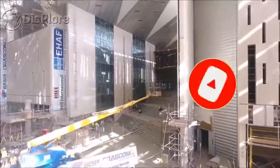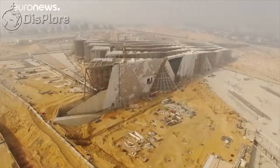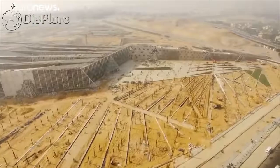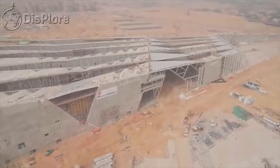Egypt is one of the countries which historically and architecturally is a wonder, with unique structures and cultures such as the Great Pyramids of Giza. When has Egypt ever done anything on a small scale? Hence, today we are looking at Egypt's new grand project, the Grand Egyptian Museum, which is going to become one of the largest in the world upon its opening.